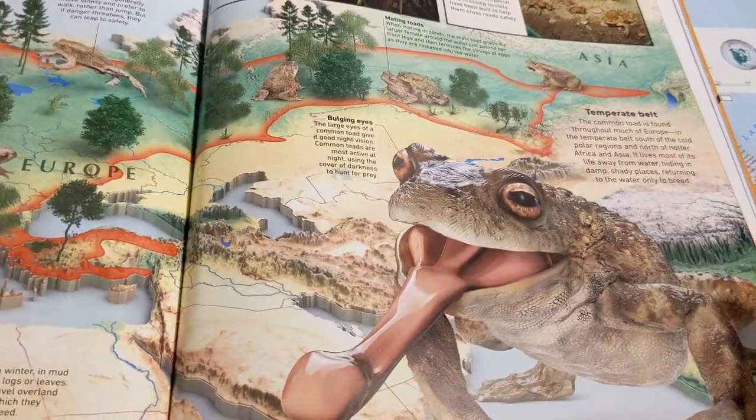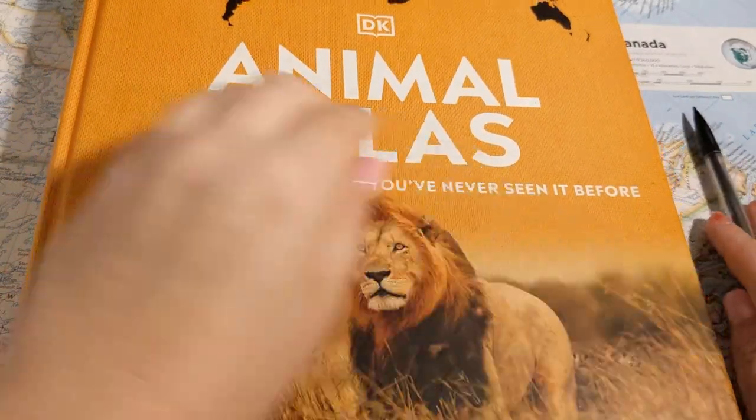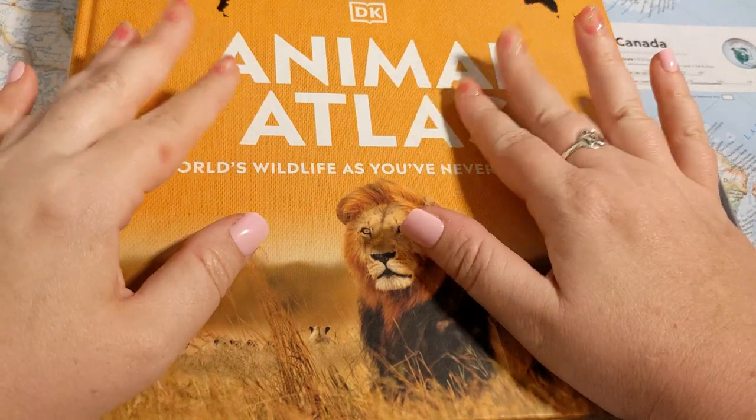So, that's going to be it for tonight. Amphibians are some strange little creatures, aren't they? I think they're awesome. Except those caecilians, those are a little weird.